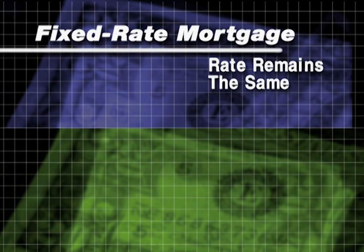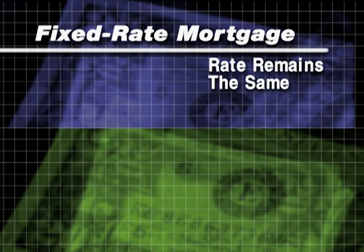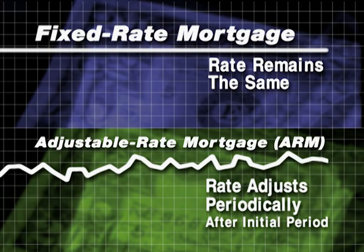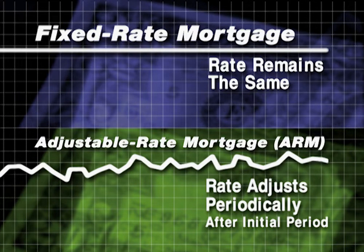Do you enjoy taking a little risk in your life? Then an adjustable rate mortgage, or an ARM, might be the home loan for you. A fixed rate mortgage's interest rate remains the same over the whole life of the loan, but the interest rate on an ARM periodically adjusts after its initial fixed rate period ends. That means the interest rate and your monthly payments could go up or down.